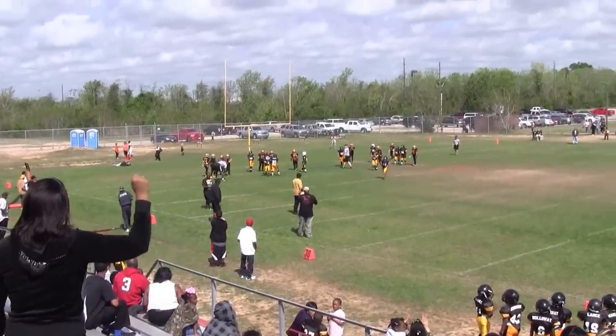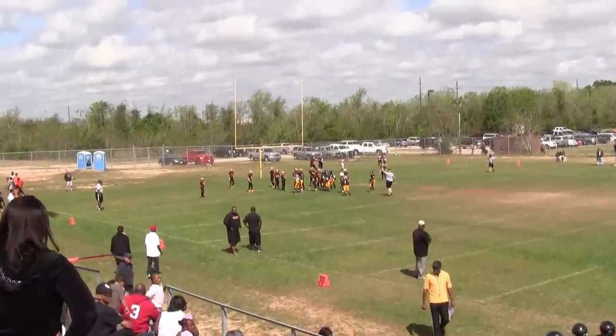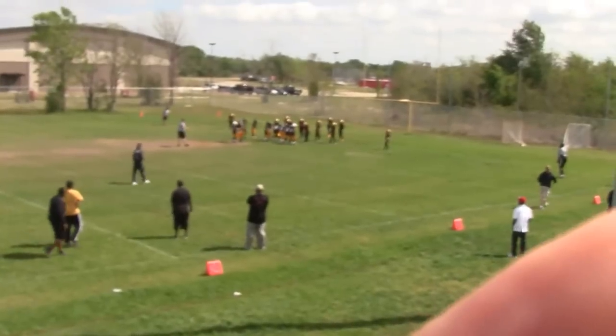Looks like they're gonna call a horse collar on the defense. The penalty makes it first and goal at the 4. That's the end of the first quarter. It's first and goal at the 4.